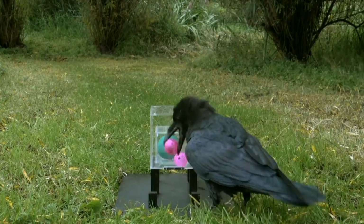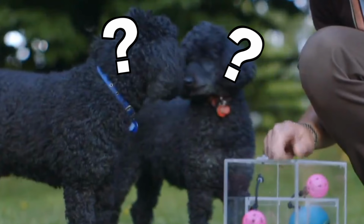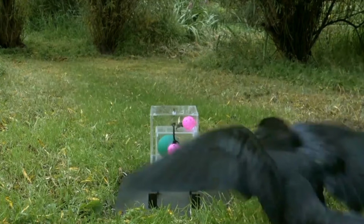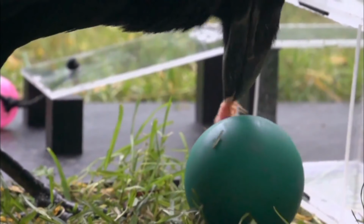The crow heads straight for it, solves the mechanism in 15 seconds, and gets the meat. The dog and the human kid? The dog seems clueless despite the human's attempts to signal it, and the kid soon loses interest, looking away as if to say, "This isn't fun." Back to the crow. Its intent is crystal clear. It flies over, opens the latch, grabs the second layer box, and pops open the lid to get the green ball, successfully snagging the meat.